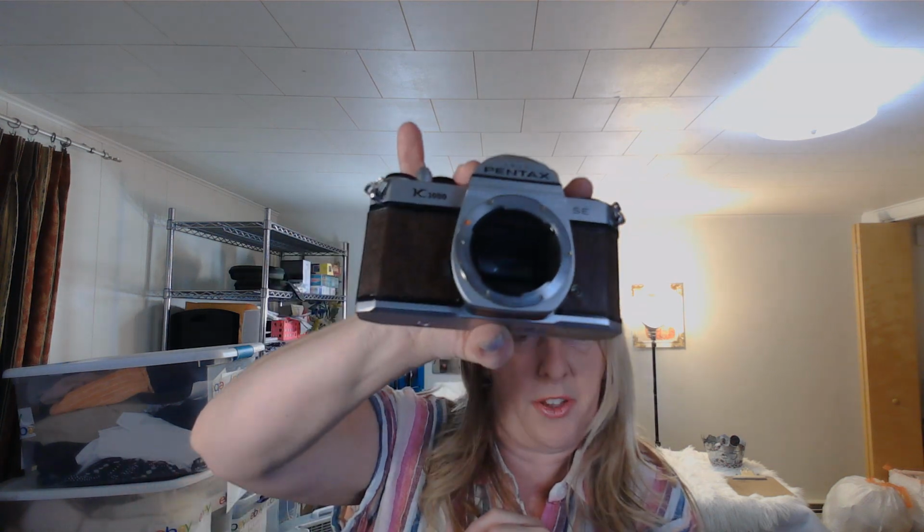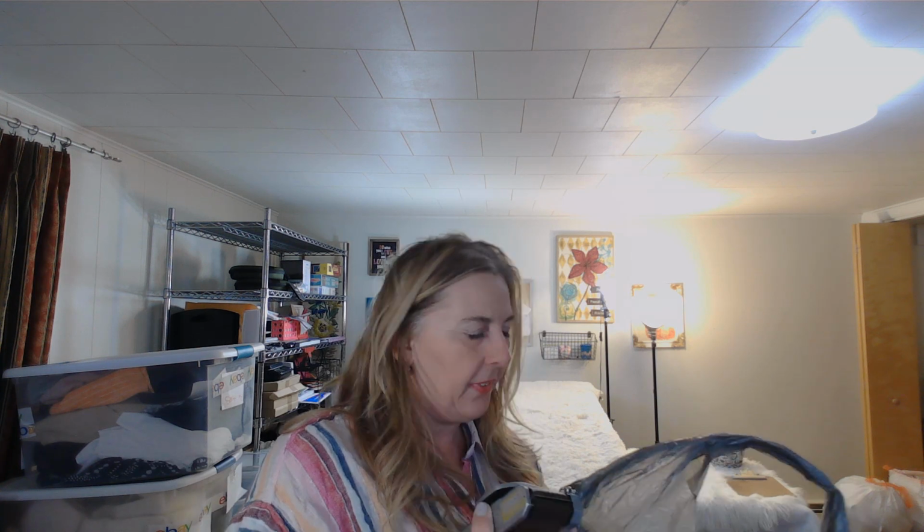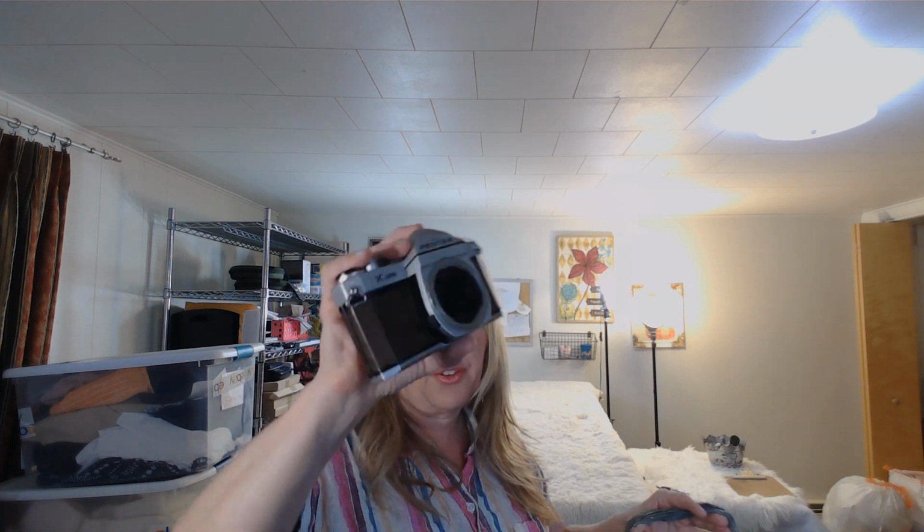Okay, so just for parts and repair, obviously there's nothing about this camera that says it's going to work. Parts and repair, this body of this camera should get us about $50. So don't walk by stuff like this. A lot of times you'll find full boxes of this kind of stuff at estate sales, and if you're willing to just take photos of it, it can be worth money.